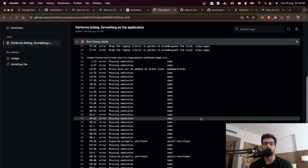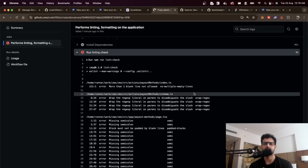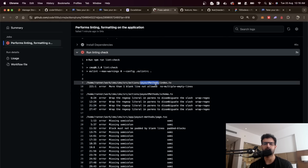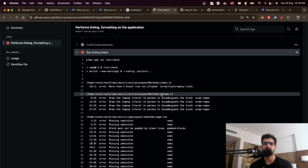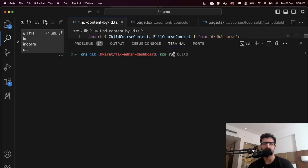Okay, what's up here? Wow, there's a lot of... what's payout methods? When was this added? Okay, the lint is completely broken. Does that break the build as well? If not, we'll just merge for now, and we can fix the lint later.